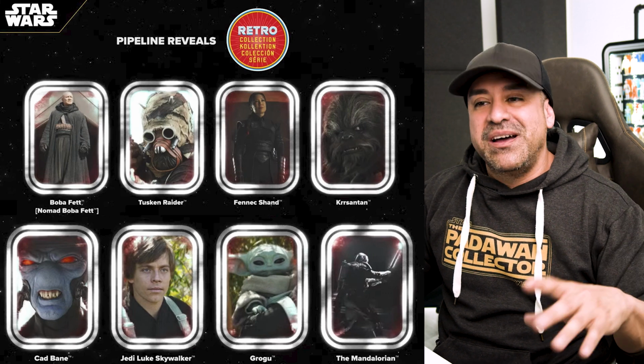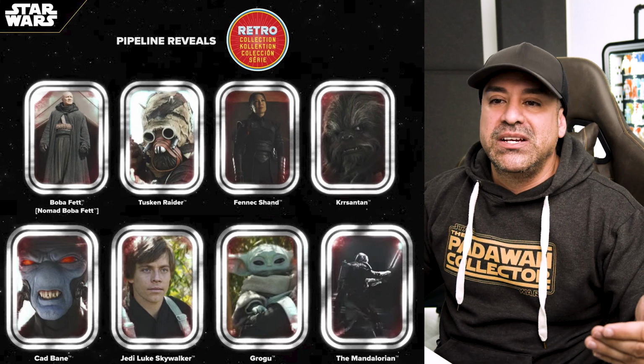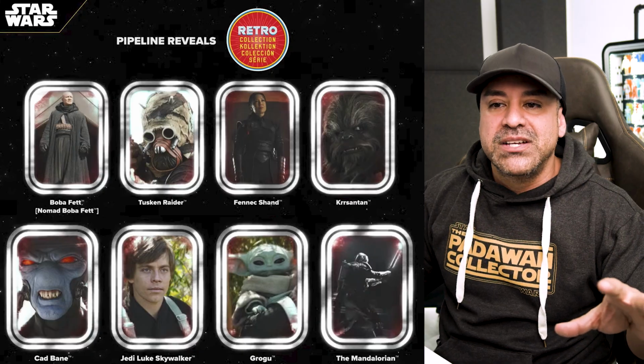And we will also be on the lookout for the new retro action figures of these Book of Boba Fett characters. So lots to look out for if you are a modern Star Wars collector. And let me know what you think about all these releases down there in the comments.